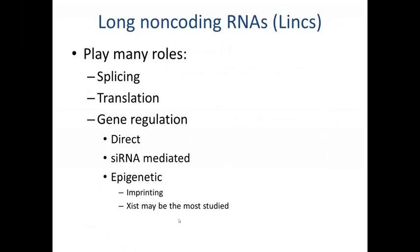So we know that examples of them play roles in splicing or translation or in gene regulation, either directly via siRNA-mediated effects or by modifying chromatin structure and being involved in imprinting. And XIST, or the X-inactivation center transcript, is probably the most well-studied long non-coding RNA.